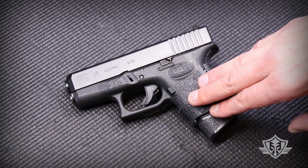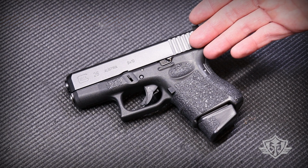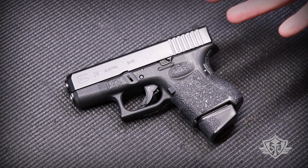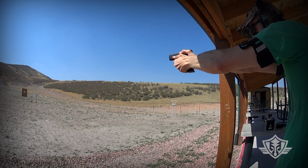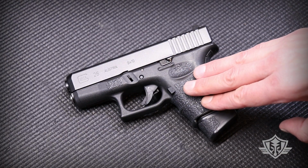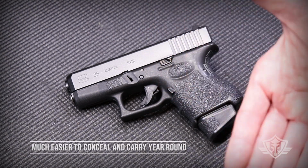The next category that we're going to look at is the subcompact category. Many subcompact guns, including this Glock Model 26 chambered in 9x19mm, are also based on some derivative of a full-size duty pistol. Again, these are further truncated in the frame, the barrel, and the slide while maintaining most of the internal geometries and parts. The pros of a subcompact pistol are that it's lightweight and reduced size means that it's much easier to conceal and to carry year-round.